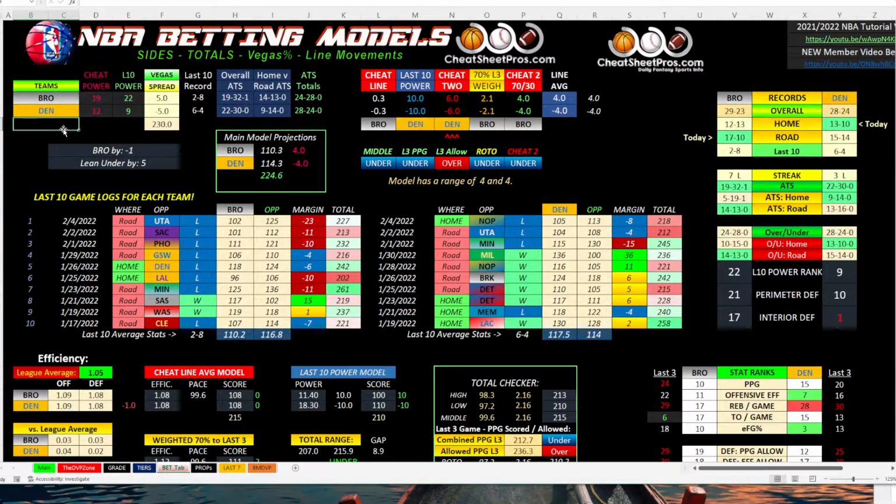Brooklyn, Denver. I lean Denver. Brooklyn's just been absolutely crap lately. I didn't really know how to pronounce that. I didn't want to cuss on YouTube again. So we're looking here. Our model has Denver by 4. Vegas is laying 5. So right here it leans 1 point towards Brooklyn. Again, that's not 6 or 7, so it's not one that we're going to go with.